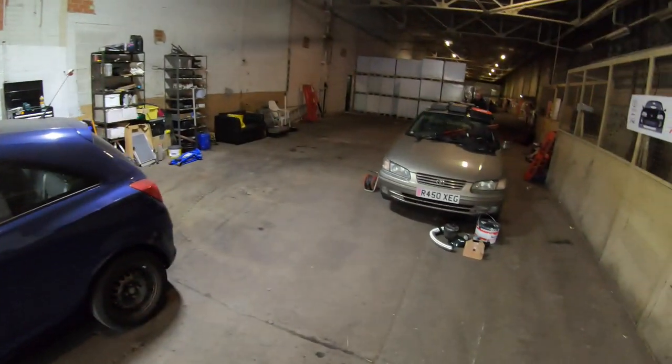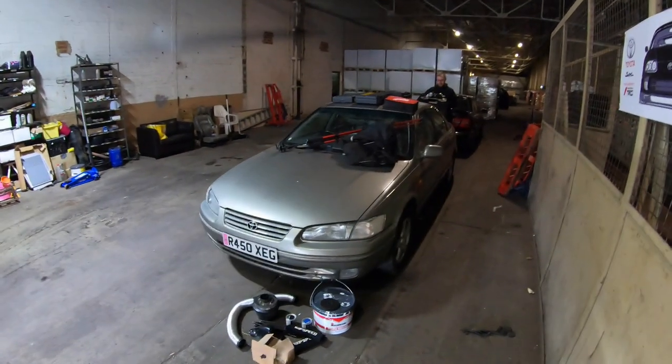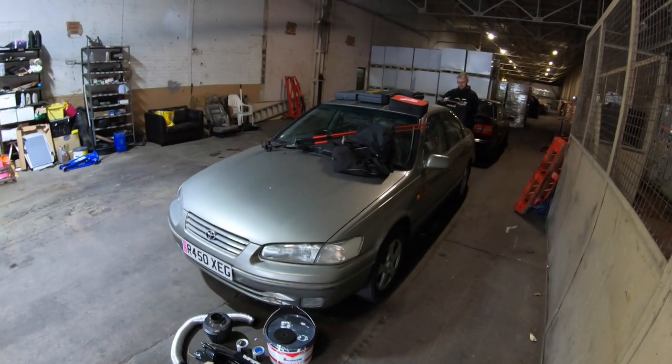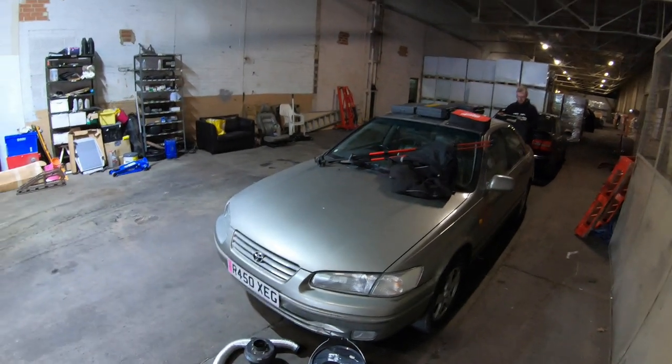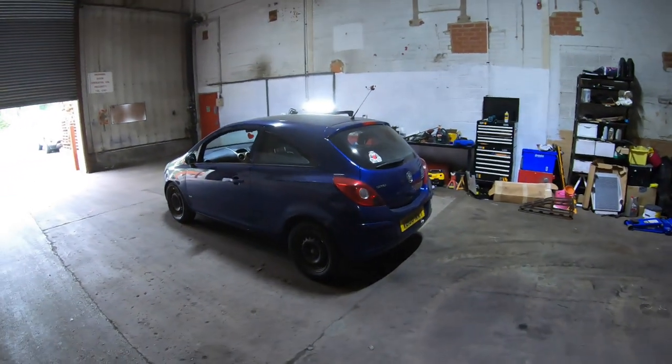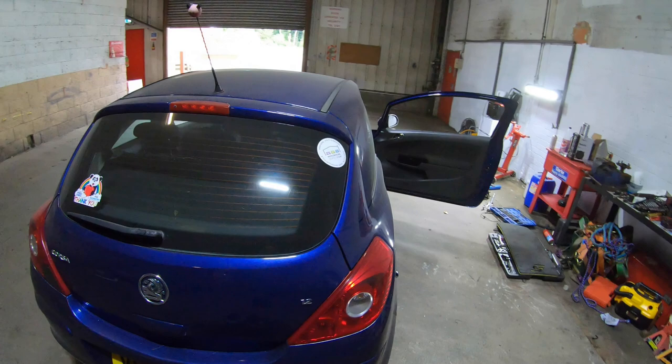Oh, and those that are not aware yet, look, we have another car. This is my 3-litre V6 Camry. And this is going to donate its heart to my MR2. So then I'm going to have a 3-litre V6 MR2. But that's coming soon. First off, we're doing this.